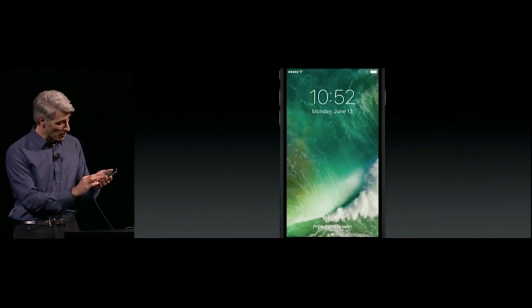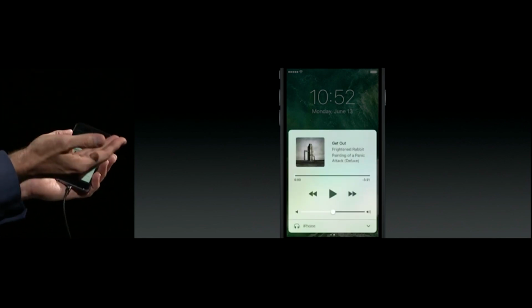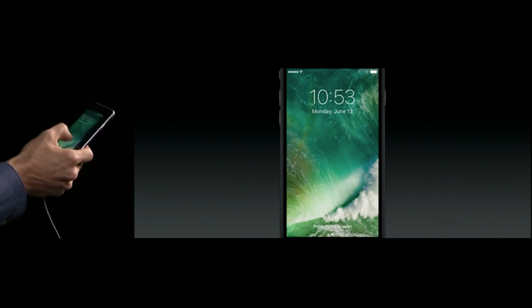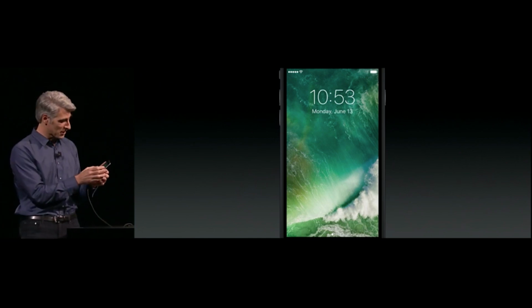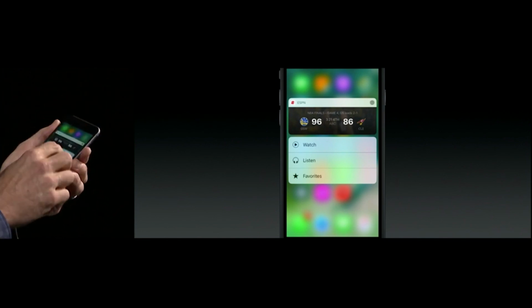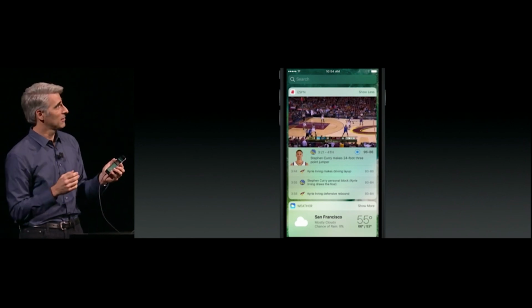Control Center is available from the bottom of the screen as well, but if I swipe over, you see we have a special area for our music. We've made it easier than ever to get at your camera from the lock screen. So I can just slide over from the right, and there's my camera. And we've made it easier than ever to get at your widgets. Just slide over the other way. And if I want that widget available to me at all times on my Today view, I can just add that widget like that. If I tap in, live action.